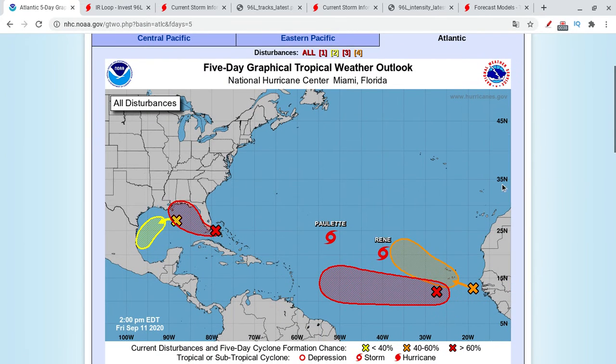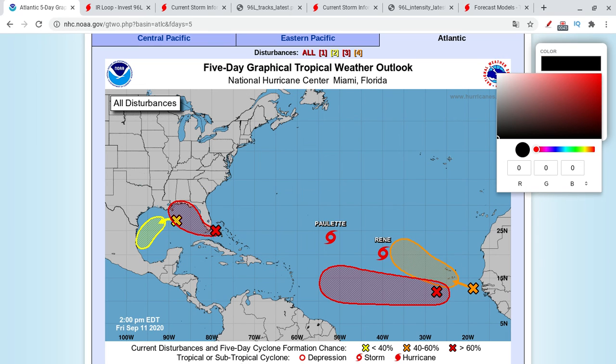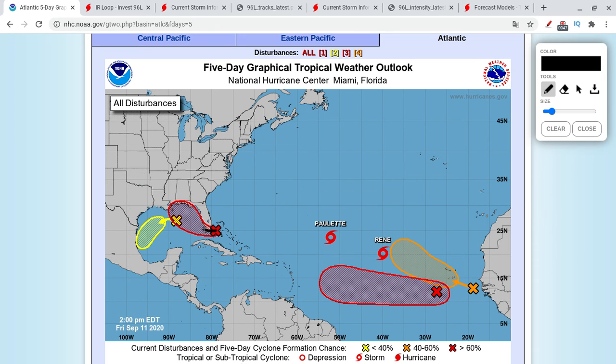Here's the 5-day outlook. As you can see right here, it has a 70 to 80% chance of forming as it moves pretty much like this, right? Into the Gulf and potentially makes landfall near the Louisiana area, and then kind of curves back, obviously, and does something like this. All right, guys.